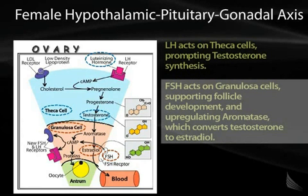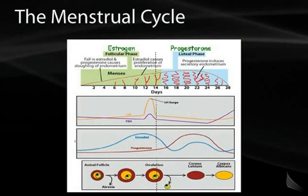FSH is working primarily in the granulosa cells to support follicular development, and also helps convert testosterone to estradiol by upregulating aromatase. So again, LH works on the theca cells to produce testosterone. FSH acts on the granulosa cells. It supports follicular development, but also upregulates aromatase to convert testosterone to estradiol. The activity of all these hormones is orchestrated to result in the menstrual cycle.